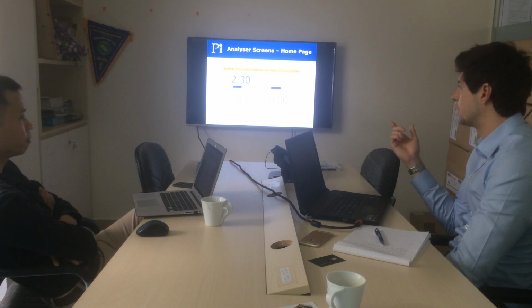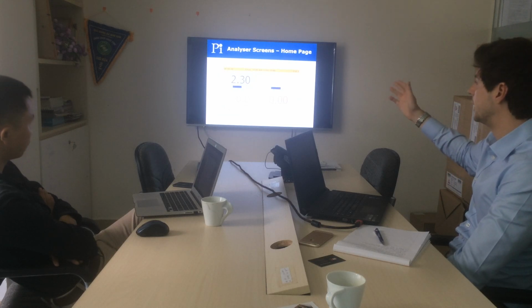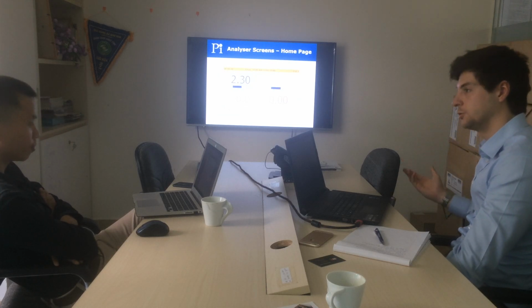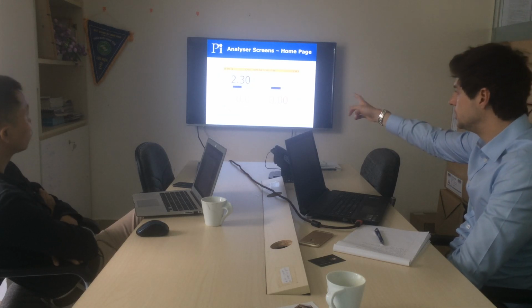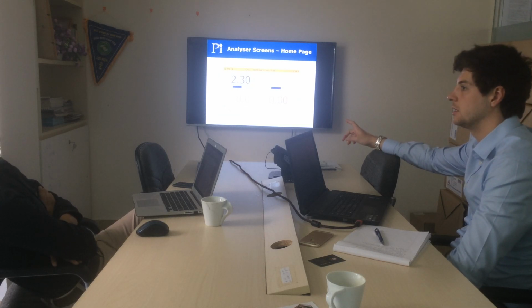Again, it's color coded, so in black it's fine. In orange there's calibration or maintenance, and in red there's an error. And it also gives the range at the bottom as well.